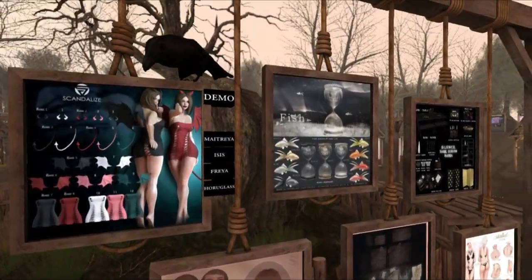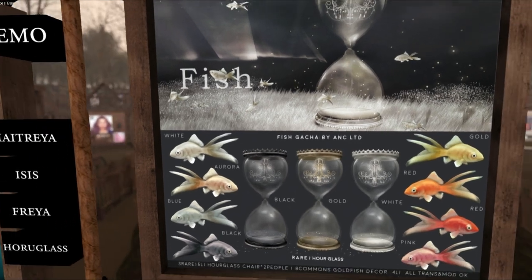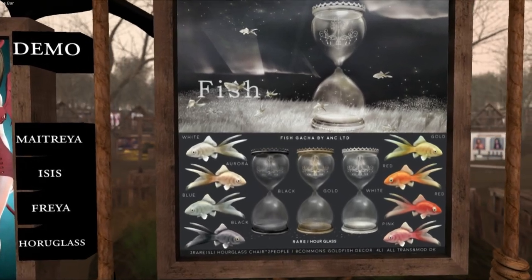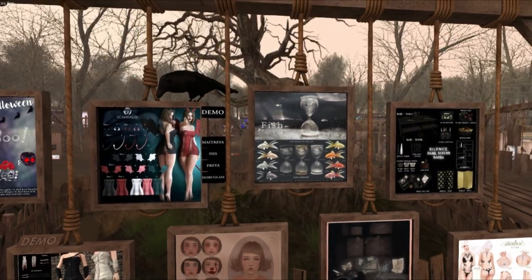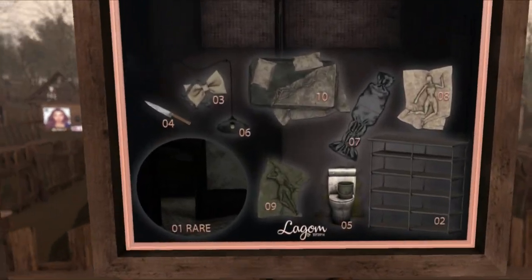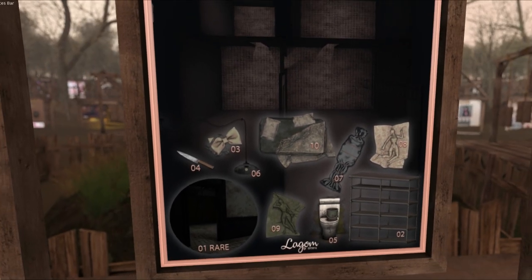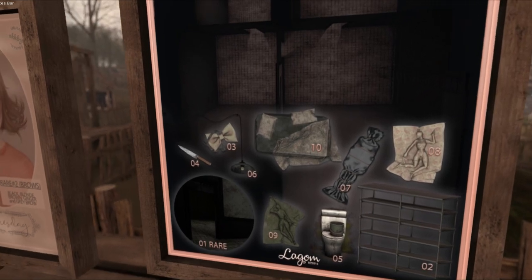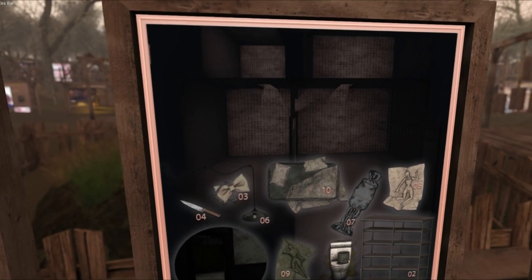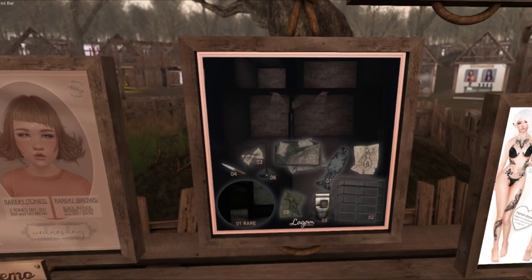Oh, this is what I want, though. This is Ankh, and they have like a whole goldfish set, and like there's hourglasses, and oh, it's so cute. I love Ankh, though. I own almost everything from their store. Who do we have down here? This is Lagom, and we have like a whole gory set. There's like dirty beds, body bags, there's dead bodies underneath blankets, a really gross toilet. I think this is a skybox. It's just kind of hard to tell.